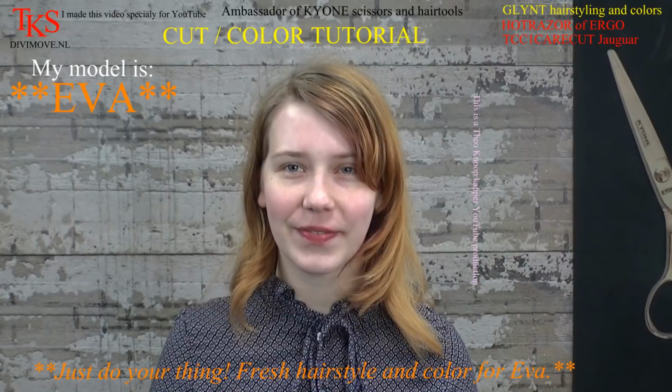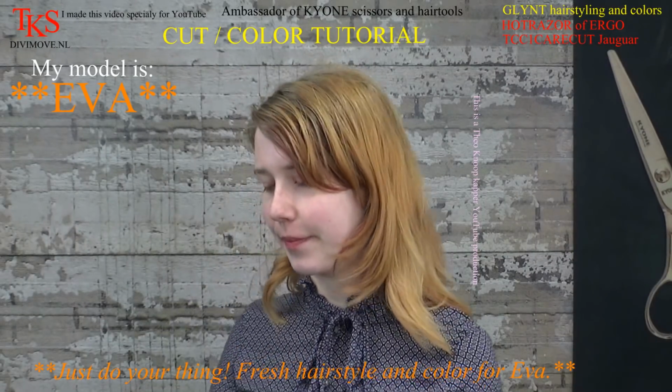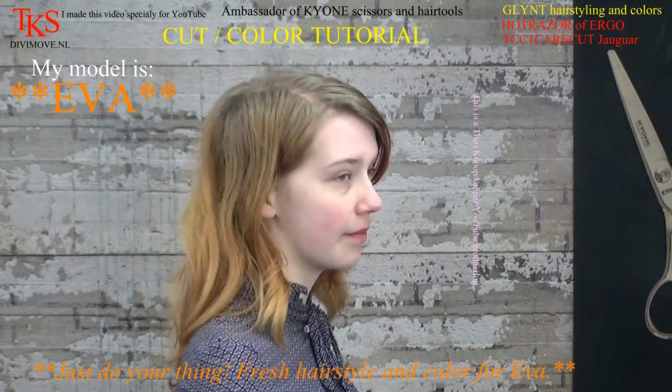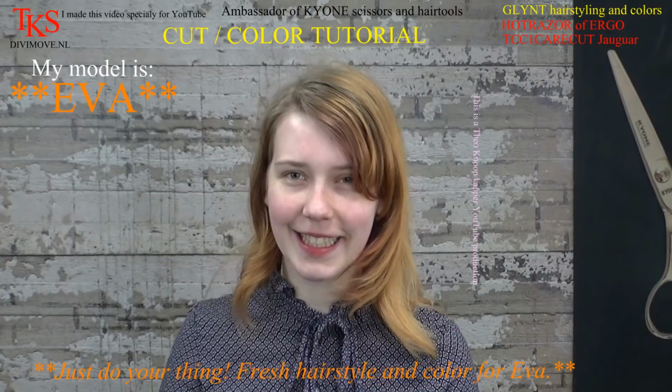Eva wants a new color and she wants a haircut. Wil je een rondje draaien? Ja. And she loves golden, reds, soft colors. Thank you very much. Yes.